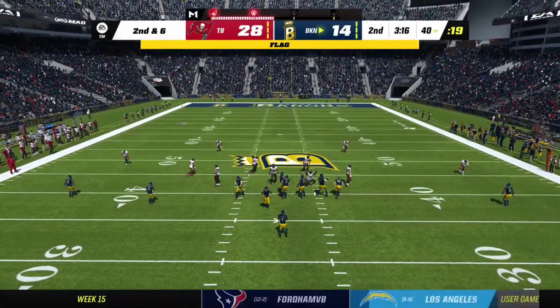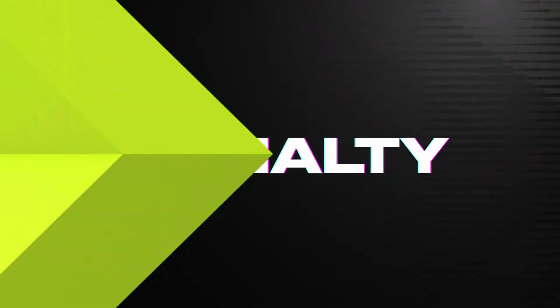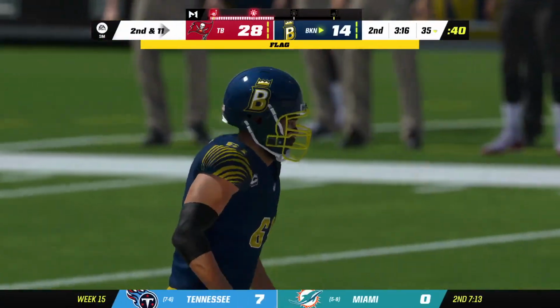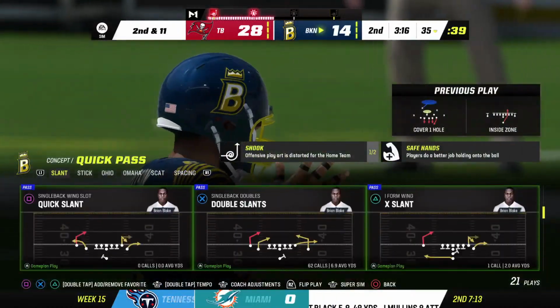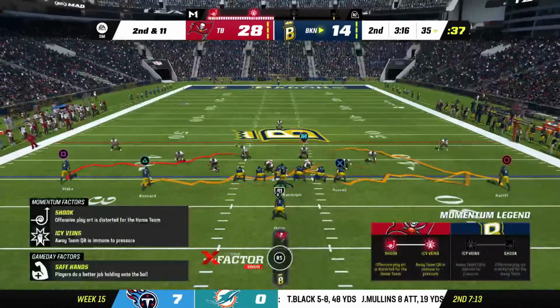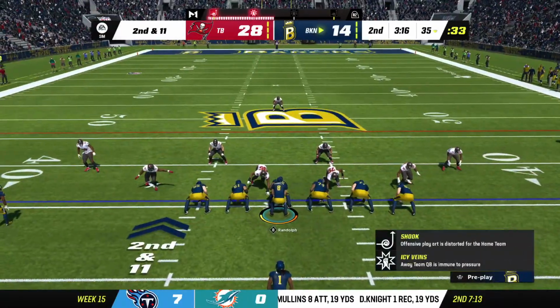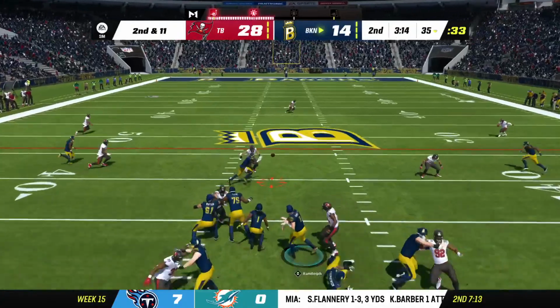Laundry on the field. This is going to be a false start on the offense. Sometimes you have to slow things down a little bit when things get heated. The cadence has to be slow and deliberate at times to make sure your team's ready to go. And that false start penalty certainly not helping their cause here. 2nd down and long. Back to throw.